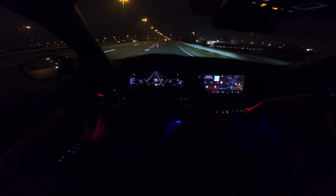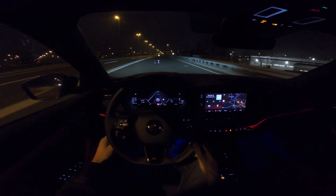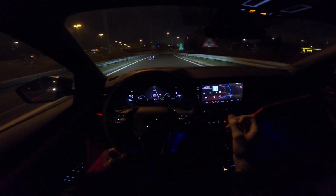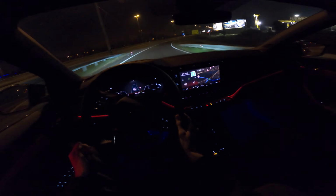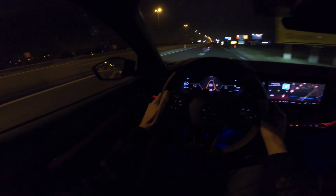So I'll just lower the speed here now. The car is lowering the speed. It's also very good. This is the DCC up to 210 kilometers per hour. So it is very good in traffic. It stops for you, goes for you automatically, and keeps the distance to the car in front of you. And you can set the distance, of course, on the commands.